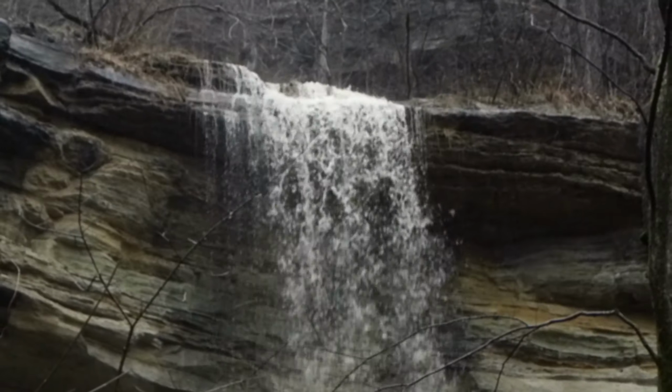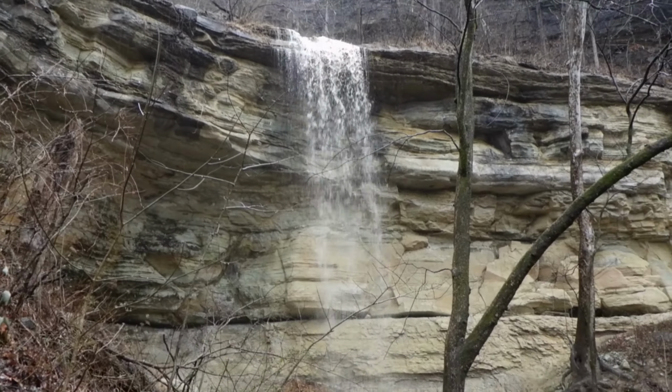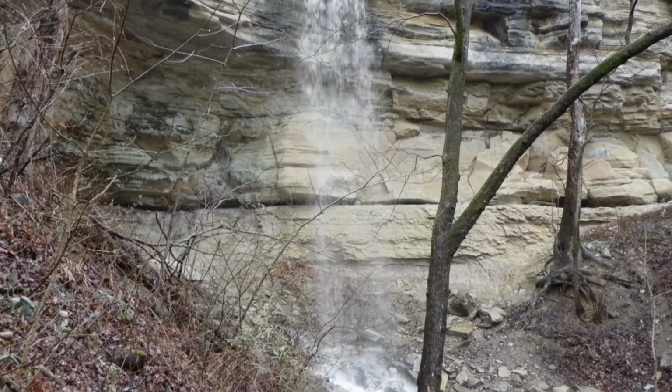This hike was an out and back on Trail 5 of just over 1.5 miles, which means all these waterfalls occurred in about 3/4 of a mile of hiking.